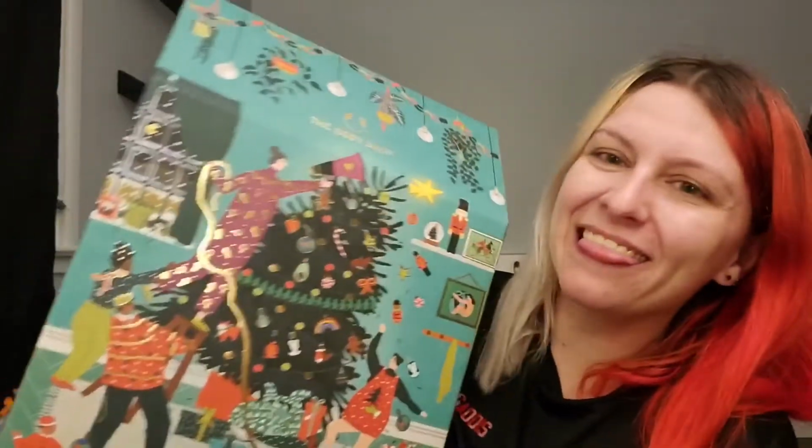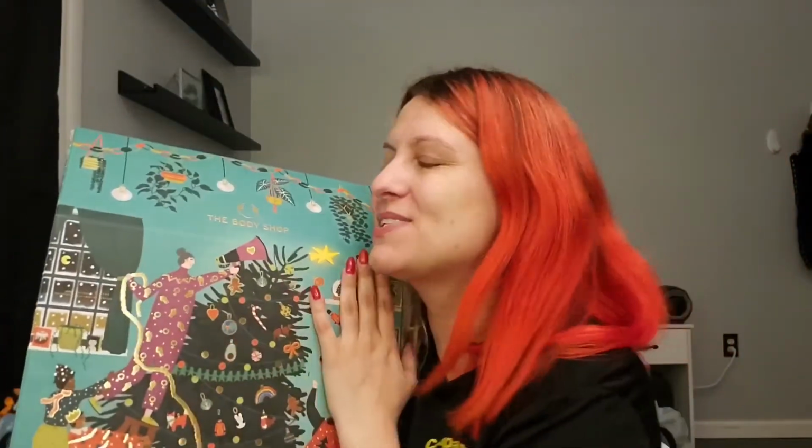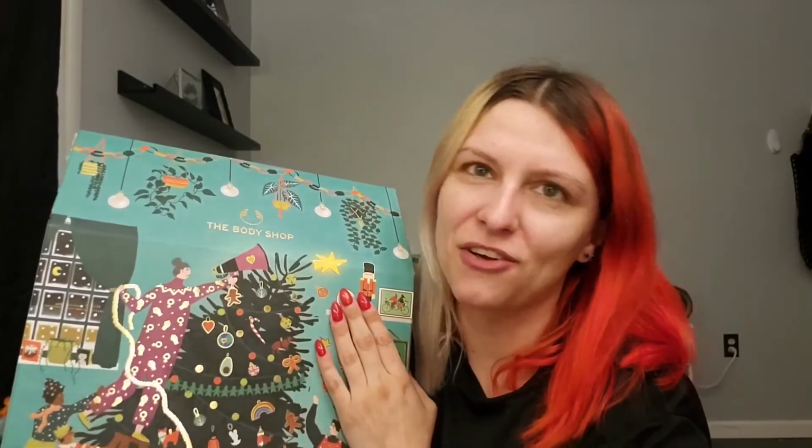So let's go ahead and open my last advent calendar. Alrighty, so this is my last advent calendar. Oh, I'm so excited. This is the Body Shop's advent calendar. This is their largest one that you could purchase. I think this was like the ultimate or something like that. I can't remember. But my mom and my dad did get me this for Christmas.